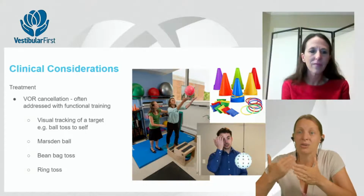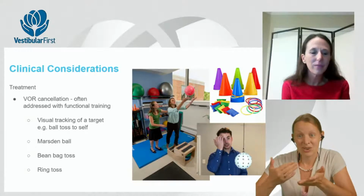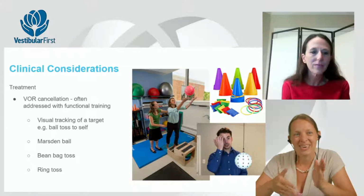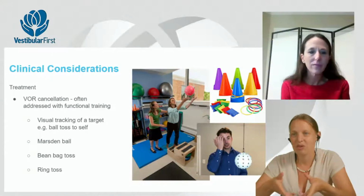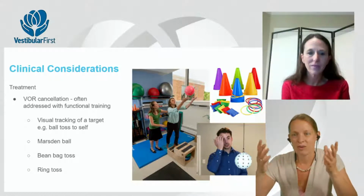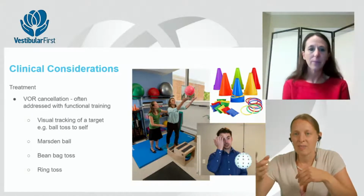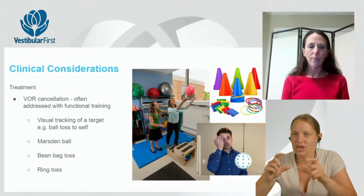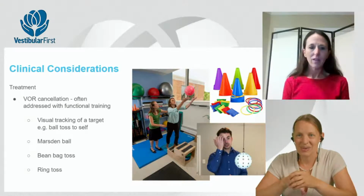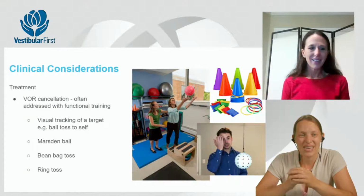But when I was brainstorming about what activities I do with folks that might be addressing this without me even always realizing it, these are some things I came up with. So, the simple one: just toss the ball to yourself, either left or right to each hand or up and down. You're working it that way. Marsden ball, which hangs from a string. You've probably worked with kids with those especially, but I've had lots of athletes be into those as well.